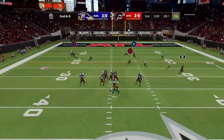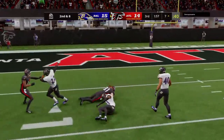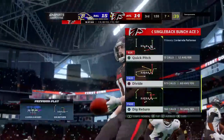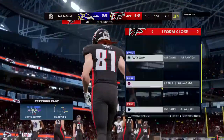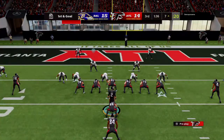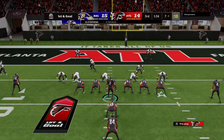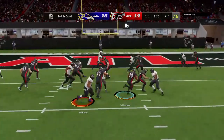From the 29, Ryan. And is taken in by Hurst. And finally down he goes as they work it inside the 10 to the 7. It certainly feels like there are more stars at the tight end position than there were even 10 years ago. And I think it's become more of a glamour position because of the ways it can hurt a defense, and guys want to be involved.